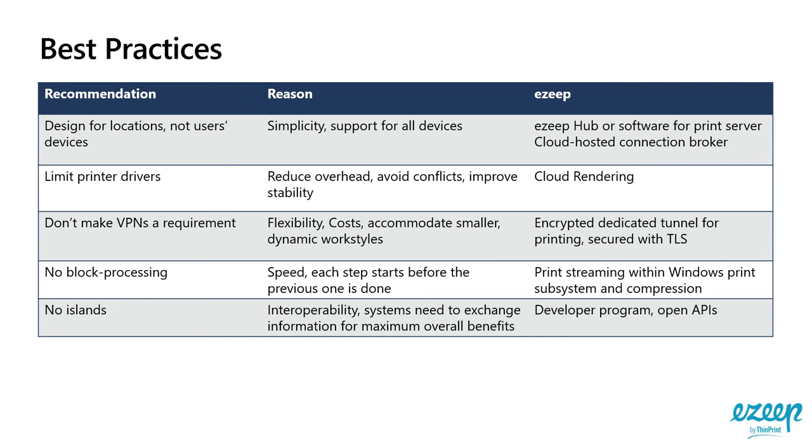And then last point, and I think that's obvious to anybody who has to administrate these cloud environments, don't design islands. Design solutions that use standard interfaces to communicate with other solutions. And if you're going for third-party solutions, make sure they don't just talk to other solutions of the same vendor, but to solutions of every vendor.